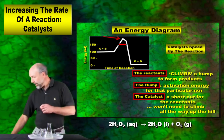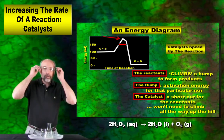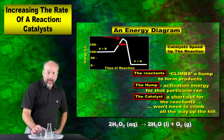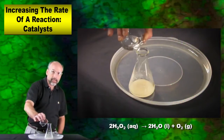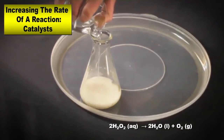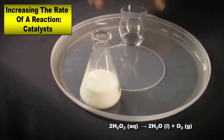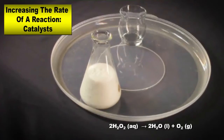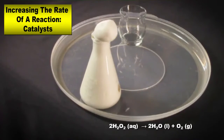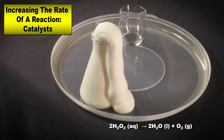So let's go ahead and give this a whirl. And we're going to take this 12% hydrogen peroxide and we're going to add it to our yeast that's just been sitting here. And we want to see what kind of a reaction takes place. As we're looking at this, I want you to pay attention to the ferocity of the reaction. How quickly does this come up out of the container? That looks pretty quick. That's pretty fun.